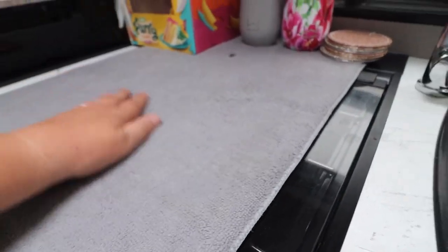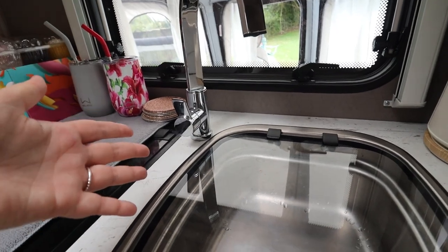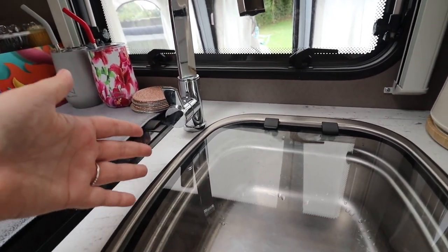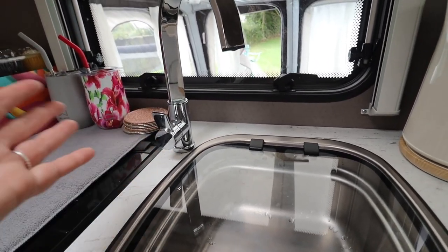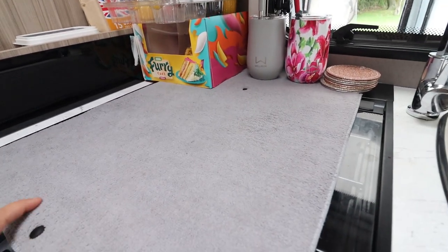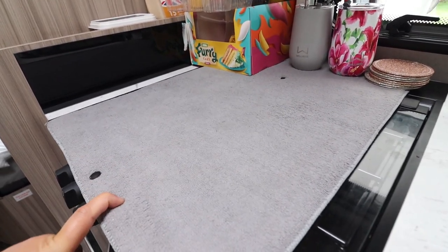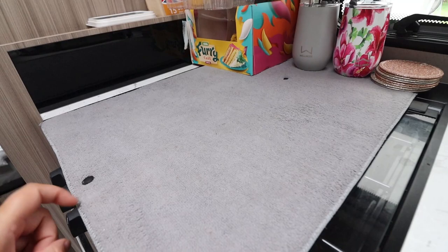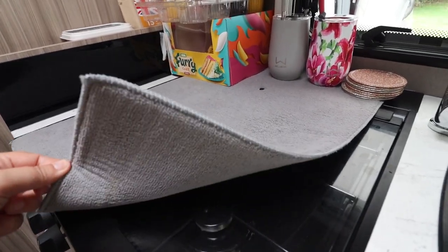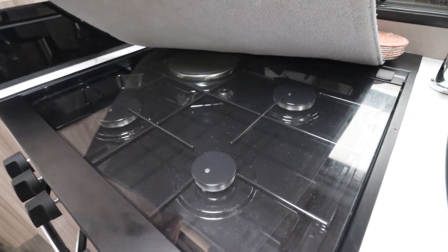Obviously under this is a draining mat, so when you wash up in the sink here, we usually go to the washing up facilities near the toilet block. But if we're just washing up cups or swilling out, things like that, this is a drying towel thingy-bob. And we've had this since our very first caravan. So not our last one, the Swift, but the one before that we bought secondhand when we were just trying out to see if we actually liked camping or not. So this has lasted so long. And then obviously underneath there is the hob.